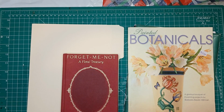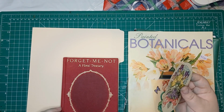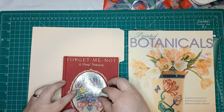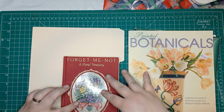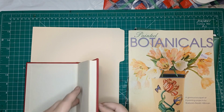Hold on one moment. I do believe I have the front cover, and I just realized it. When I opened it up the first time, this was sitting in here like this, and I was like, oh, that's so pretty. But now that I've looked at it, this is probably the front cover. Perfect match. And that is gorgeous. I can just glue that back on there and turn this into a flower journal.